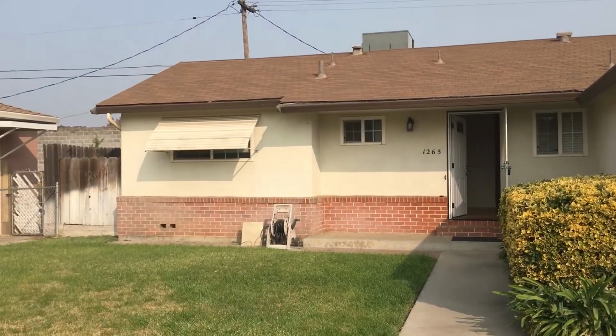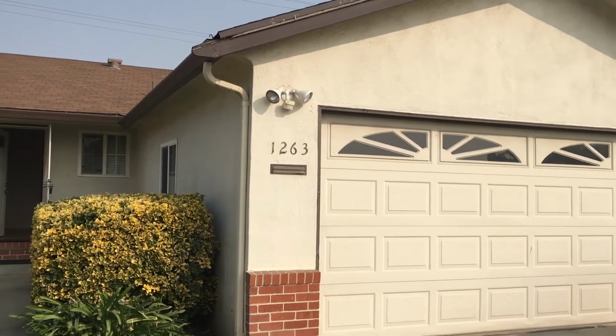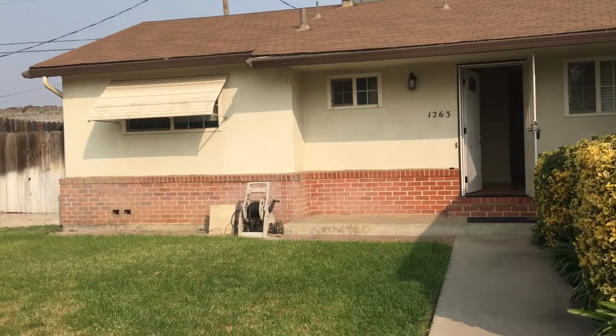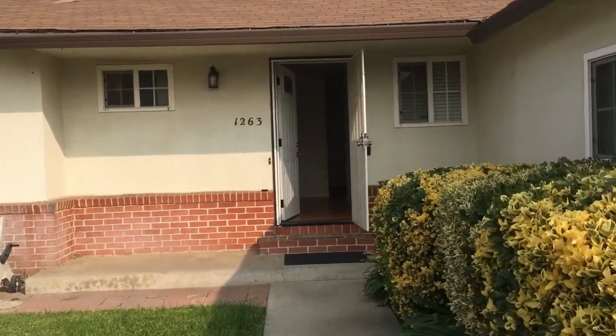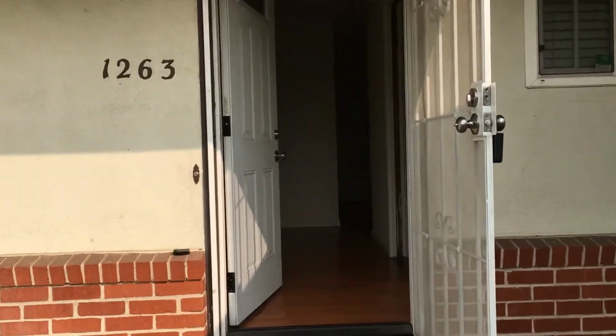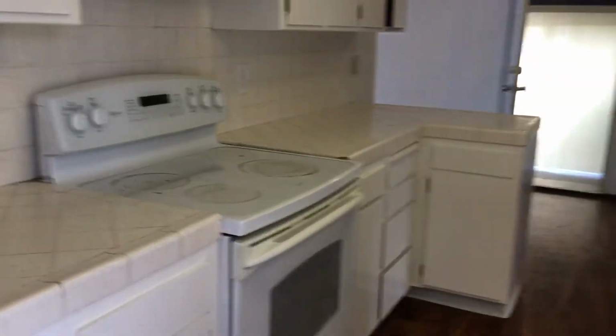1263 Cooper. This is a 3-bedroom, 1.5-bath, 2-car garage house with central heat and air in Manteca. In the common rooms, there is laminate flooring throughout. In the bedrooms is carpet. The carpet is new as of 2018.